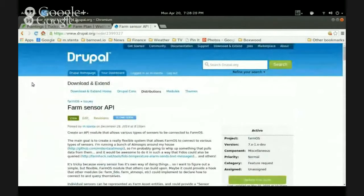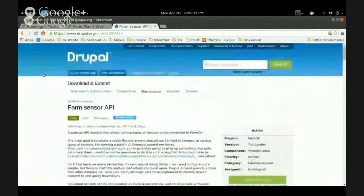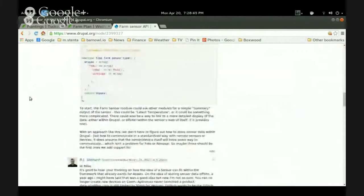Sure. Yeah, this is something on the roadmap, and it will not be hard to implement. Right now we're in the discussion phase, and I'm talking with RJ Steiner about the best way to implement it. We want to make sure we set it up right to start. The screen that I'm sharing right now is the specific task for a farm sensor API that we're going to build in farmOS. So this is where our discussion is taking place.